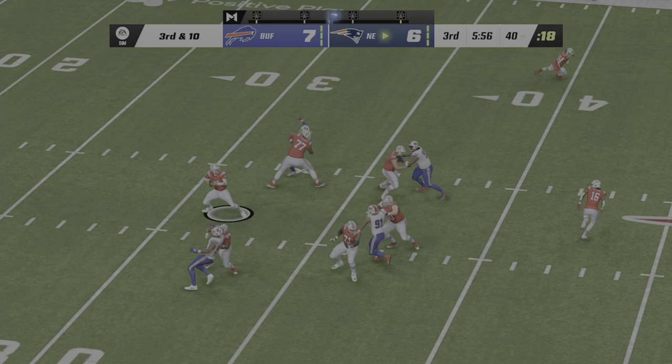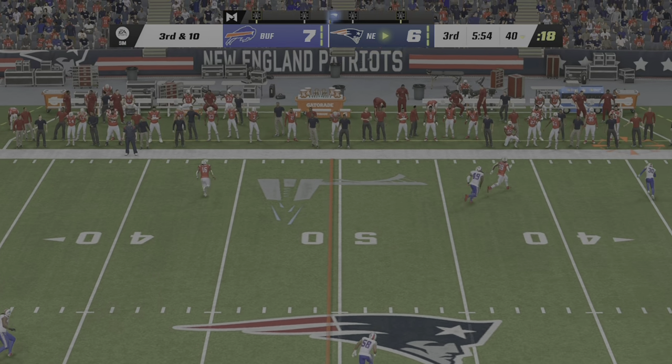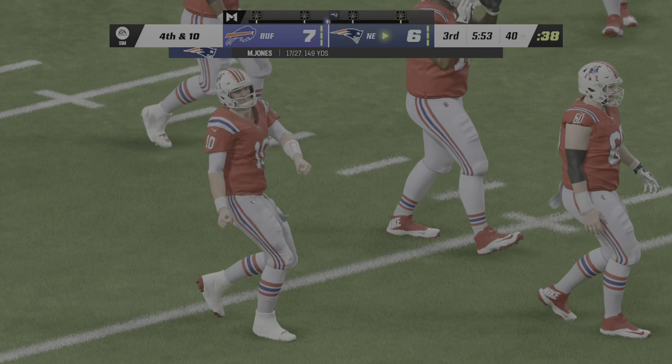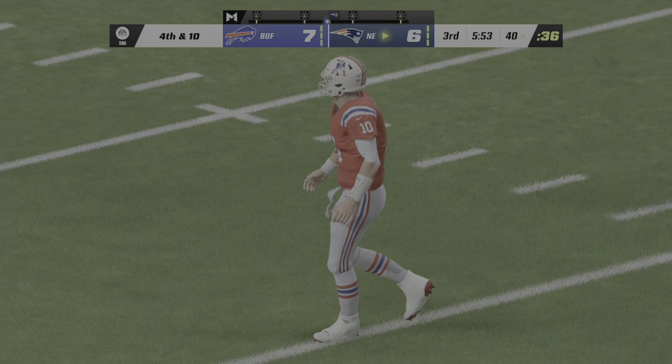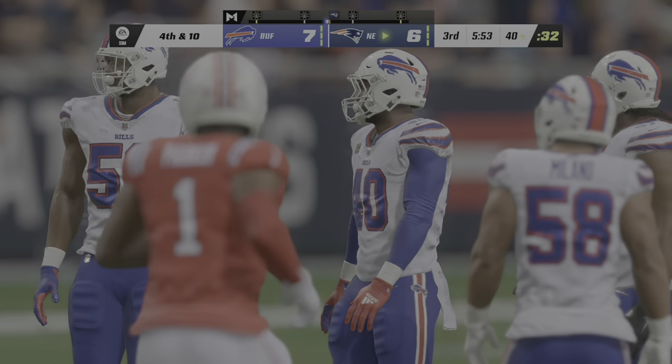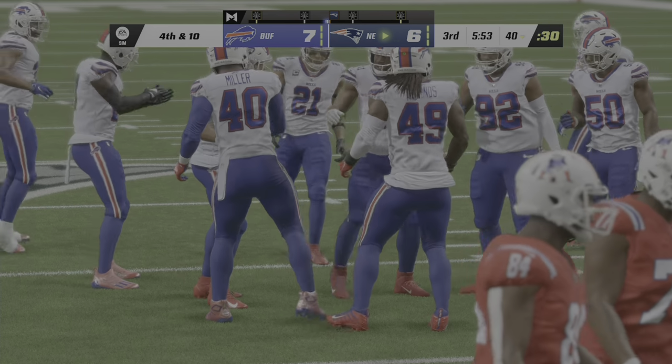They'll look to throw again. That one thrown away from the pocket. The officials kind of looking at each other, but they'll say there was a receiver in the area, so no penalty, just an incomplete pass.